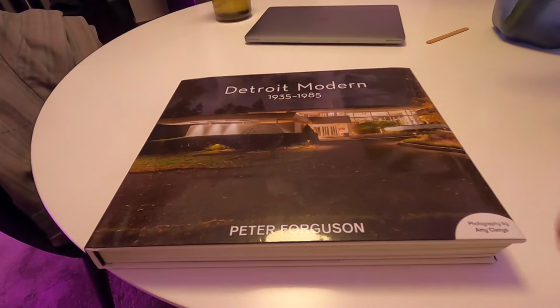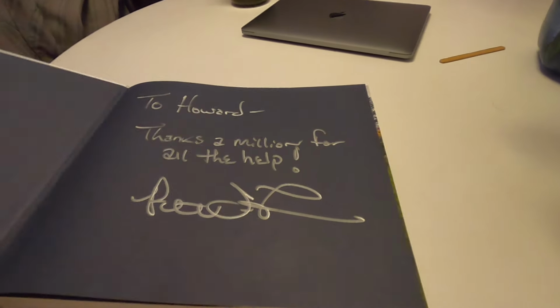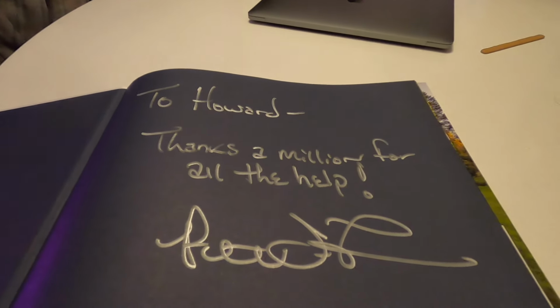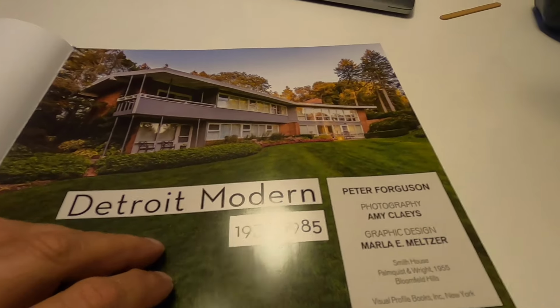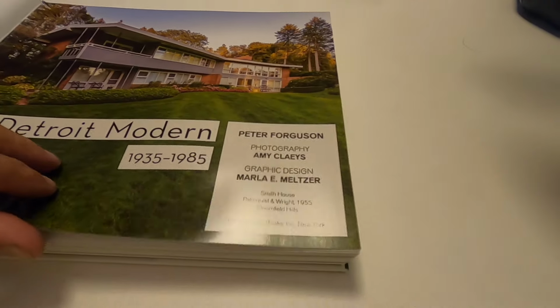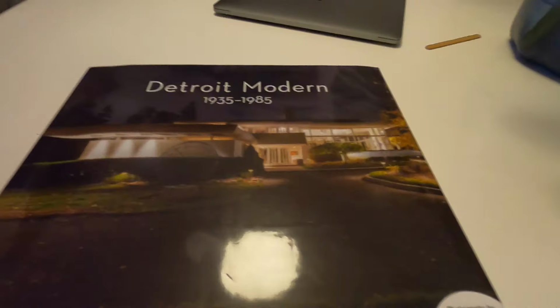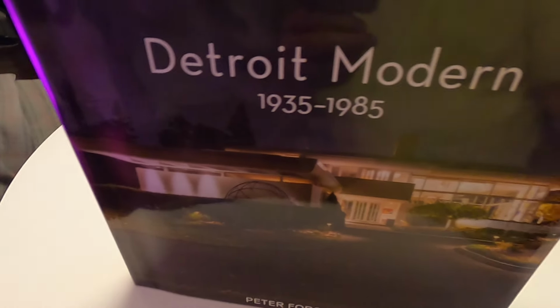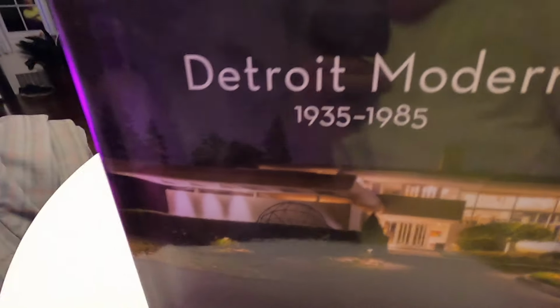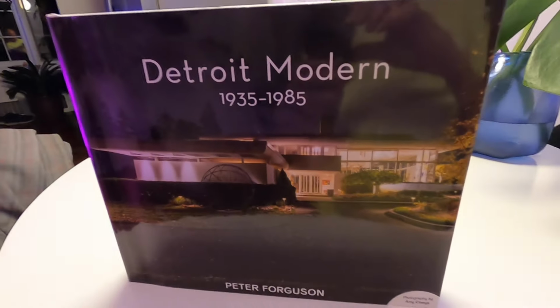This is the book from the last photo shoot, and I'm trying not to get the light reflecting on it, and I don't know how I can, but anyway, I got Peter to sign it for me. Yeah, so I'll get another book once the book's printed. But yeah, I highly recommend these books if you're into mid-century modern homes. There you go. That's the author right there. But yeah, it's a good book.